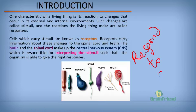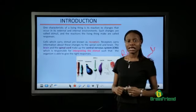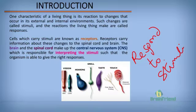One characteristic of living things is that they're able to respond to stimuli. And this is very important because it helps us be aware of our environment. It helps us know when something is wrong. It also gives us some form of pleasure. For instance, you can perceive the aroma of a meal.